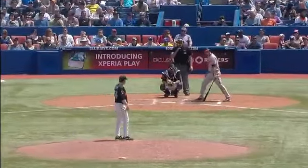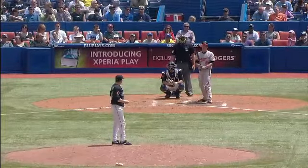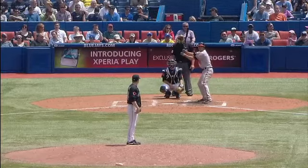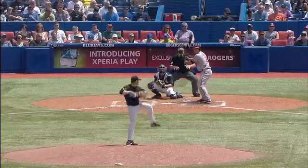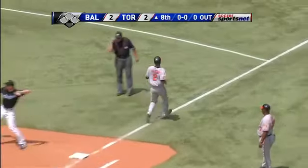J.J. Hardy, he had a 2-for-3 day against Zach Stewart. And getting a different look this time, Jason Frazier. Eighth inning, 2-2 ball game. First pitch swing, big hop for Nix deep at third. One out.